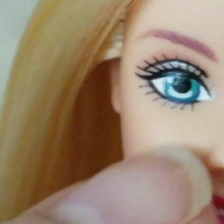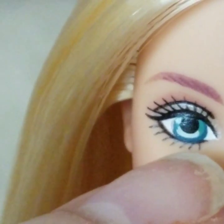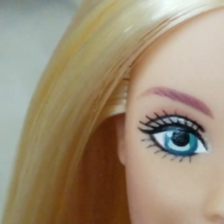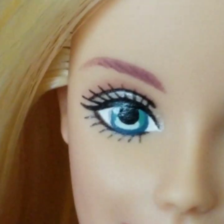But yeah, she does have, let me see if I can set this up. Okay. So she does have 7 lashes on the bottom and 8 on the top. She's got heavy liner, like heavy eyeliner.